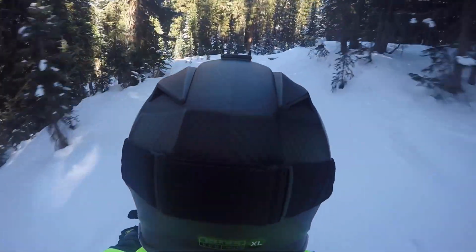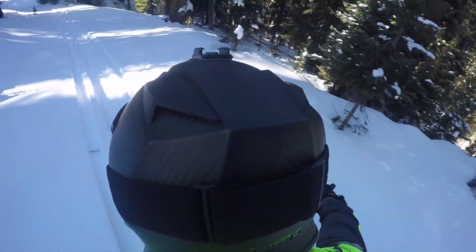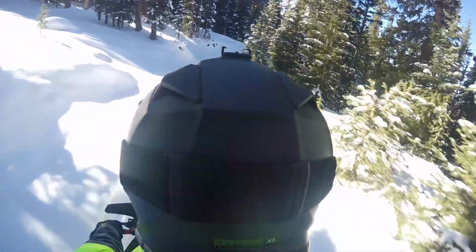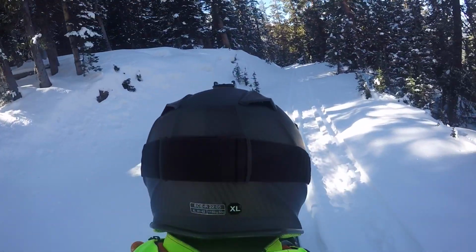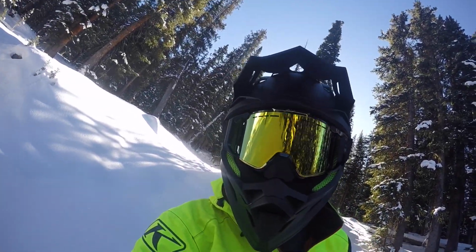So on the way down, I had the idea of having the tripod kind of stick out of my backpack and try and get some riding shots. Kind of worked out. Had to make sure you're still up there.